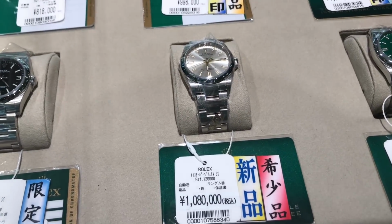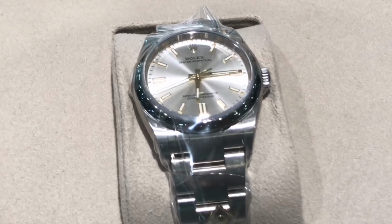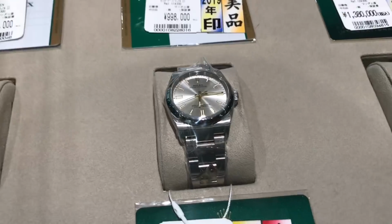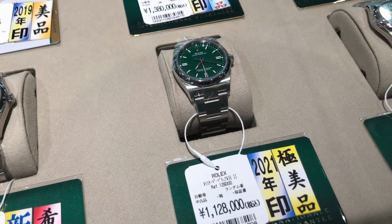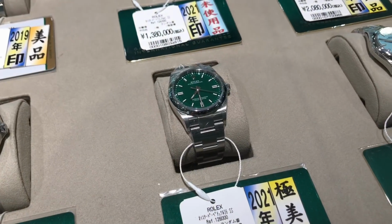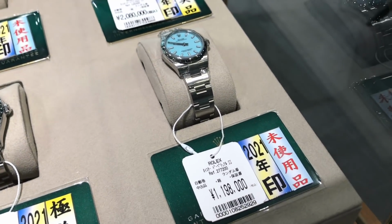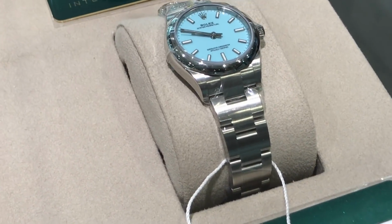Here's a 36mm modern OP with the silver dial, the nice warm hands and indices, not the most appreciated of the modern OPs. Here's a modern green-dialed OP. Not a fan of the shade of green, and for that reason, probably one of my least favorite modern OPs. A ladies OP. This concludes our intermission. Back to our regularly scheduled program.